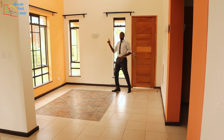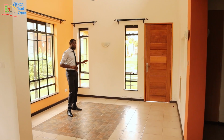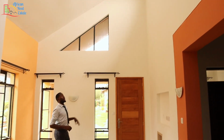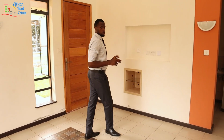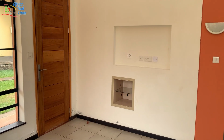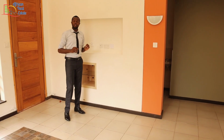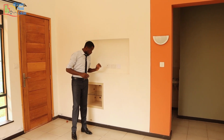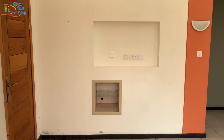Wow, I like the contrast of this wall from the rest. This living room comes with these 3 windows that give you enough natural light. On top of that, you have a window there and a skylight up there. This wall acts as the focal point of this unit, and as you can see, it comes prepared for your TV set. Each unit comes with DSTV ready and internet connected. And also, you have this section here that is set aside for your other electronics.